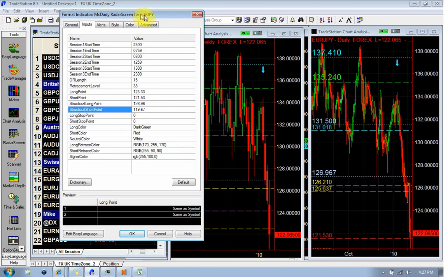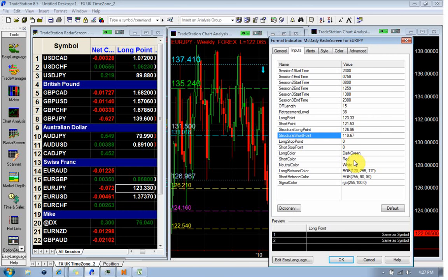Does anybody remember the long stop and the short stop before, but instead of me shutting it down and pulling it up again? Anybody?